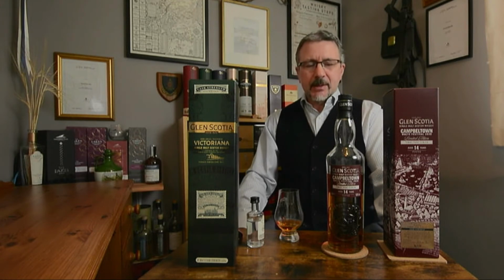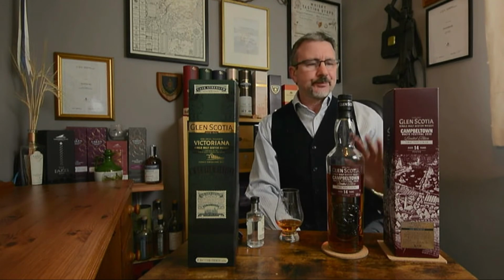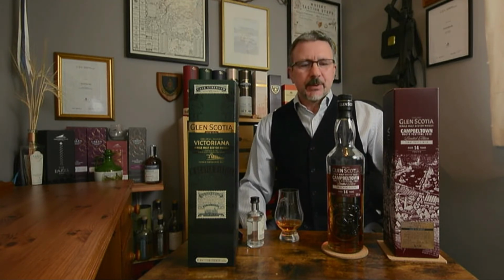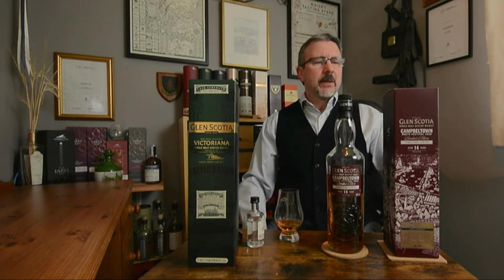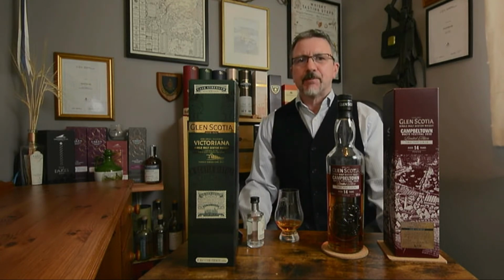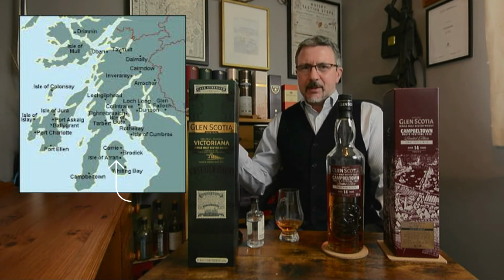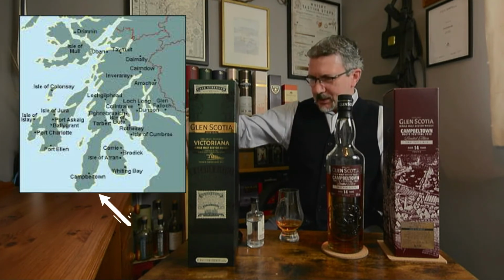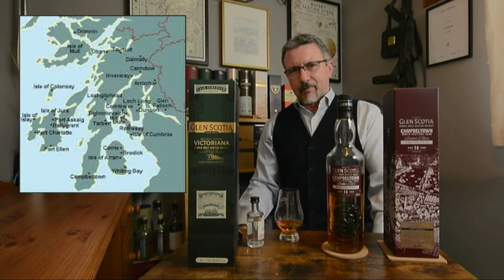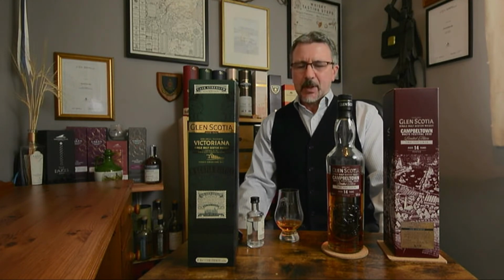Well, that is beautiful. Go and find a bottle. Trust me, this is an absolute treasure from Glen Scotia. Campbeltown, and if you don't know where Campbeltown is, ladies and gents, it settles right in the arm of the peninsula that comes down on the west side of Scotland, opposite the Isle of Arran, and you've also got the Springbank distillery there as well.